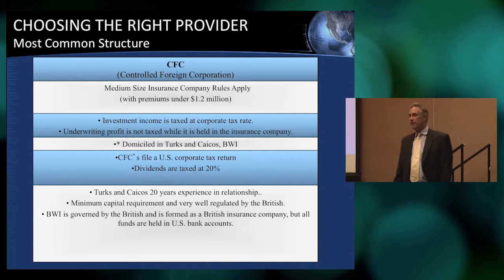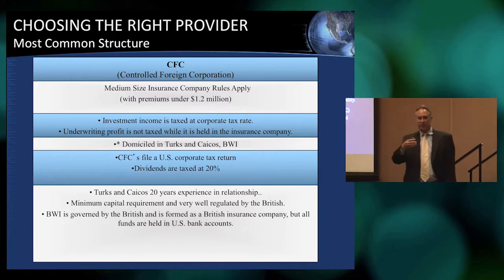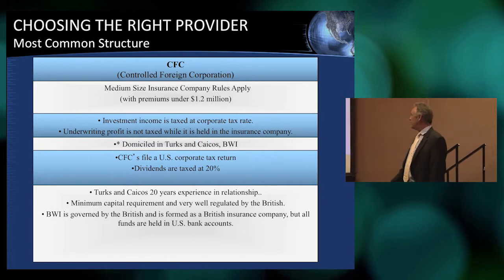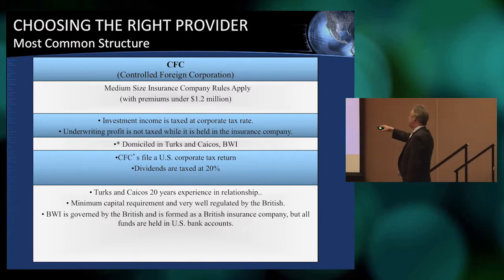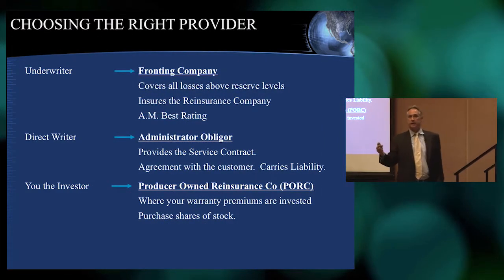bank account. All right. When I first started my home warranty business, and I brought this same program to real estate brokers and mortgage companies, they had very little knowledge of captive reinsurance companies, and they're very nervous about foreign courts. Nothing to be nervous about. So what are you doing? You're an investor. You're buying shares in a producer-owned reinsurance company.